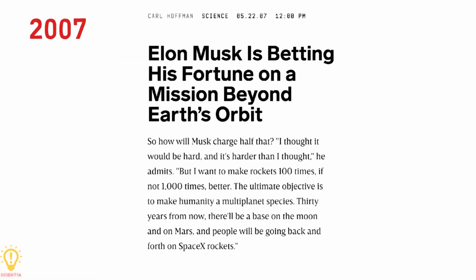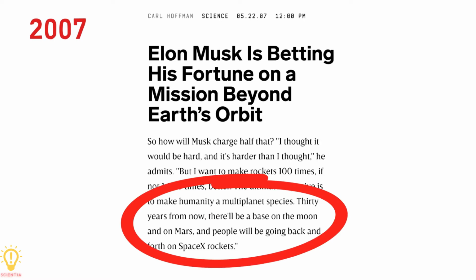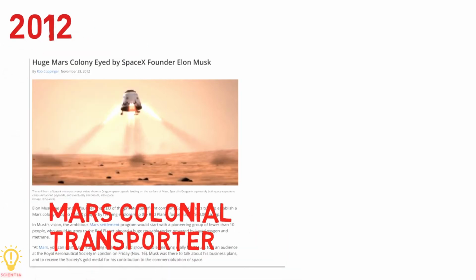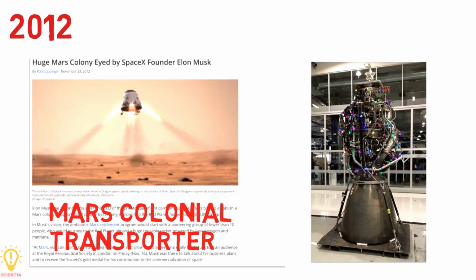Everything started in 2007 when Musk stated a personal goal of enabling human exploration and settlement of Mars. The launch vehicle was initially mentioned in public discussions by the SpaceX CEO, Elon Musk, in 2012, known as Mars Colonial Transporter. Also, SpaceX began development of its Raptor rocket engine in the same year.